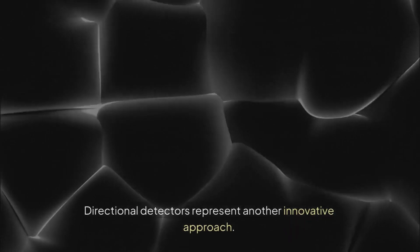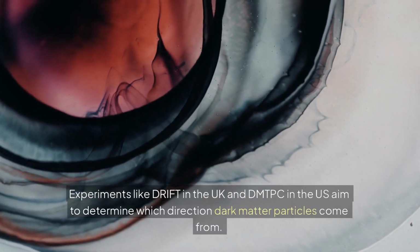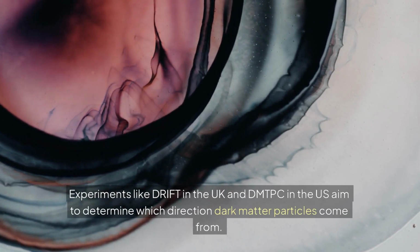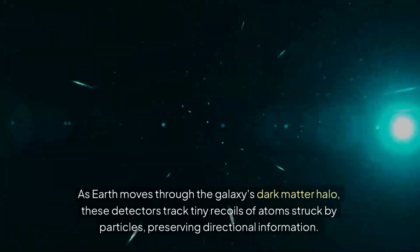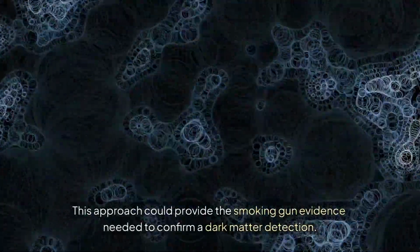Directional detectors represent another innovative approach. Experiments like DRIFT in the UK and DMT-PC in the US aim to determine which direction dark matter particles come from. As Earth moves through the galaxy's dark matter halo, these detectors track tiny recoils of atoms struck by particles, preserving directional information. This approach could provide the smoking gun evidence needed to confirm a dark matter detection.